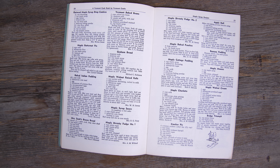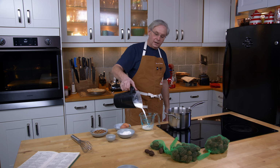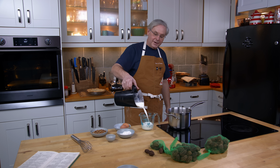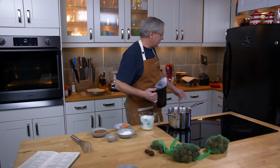And some of you may be thinking, oh, there's Glen, he's doing another maple recipe, always with the maple syrup. I'm not doing it because of maple syrup today. I'm doing it because butternuts. And let's talk about butternuts.